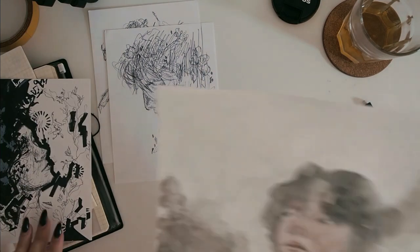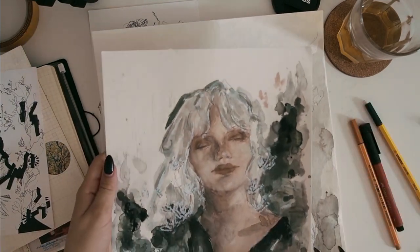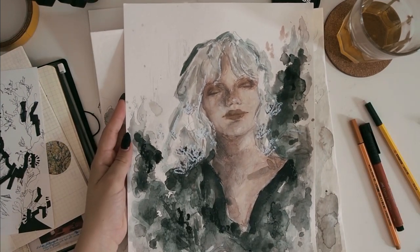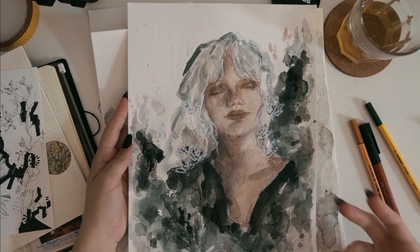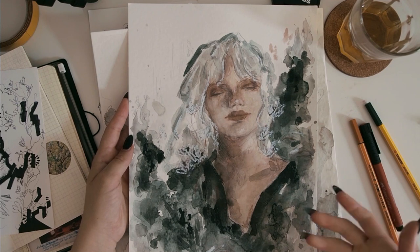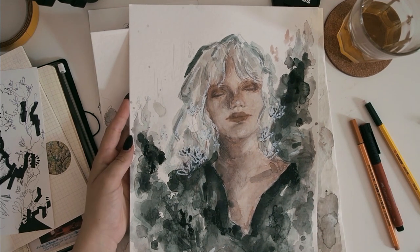So that's that. I'm gonna do a little bit of work on this painting. I also don't really know where I'm going with this, because I'm afraid of overworking it essentially. There's a lot of texture to it, which I really like, but I'm afraid that if I do anything else with it, it will be too much.